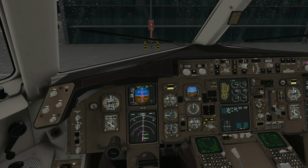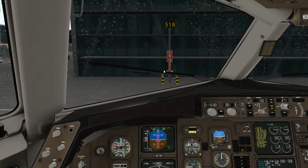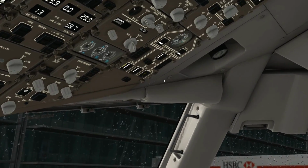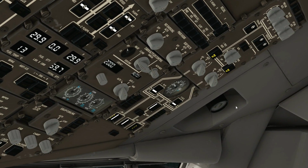Inspection and security, completed, I guess. Oxygen, checked 100%. Not quite, actually. You can check the oxygen in this, I forgot. There you go, oxygen tested 100%. Air conditioning is set. Well, technically, no, it's not actually, because these packs need to go off prior to our engine start. Now the air conditioning is set.